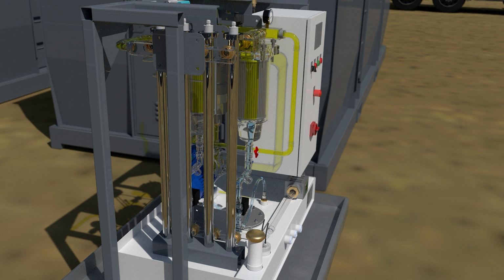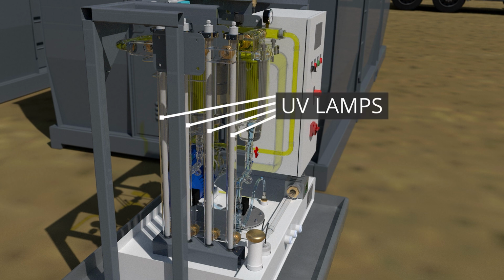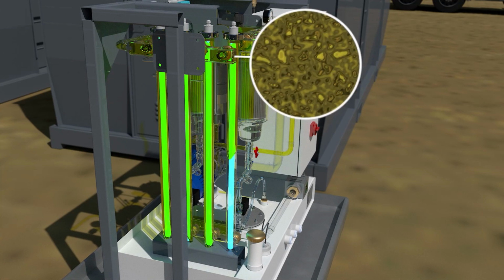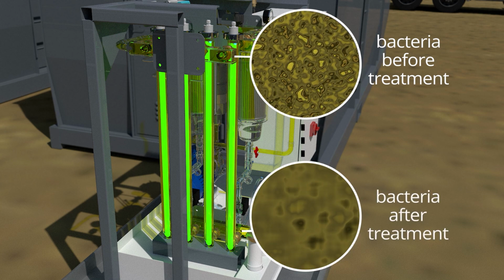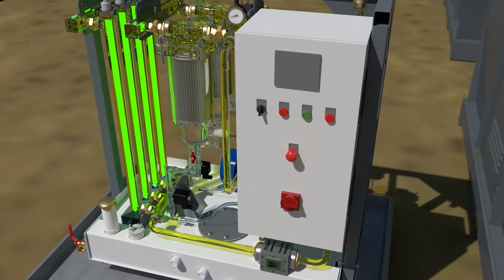To do this, the fuel flows through special treatment tubes equipped with UV lamps. The UV light triggers a photochemical reaction which disturbs the genetic information needed for cell proliferation and metabolism. In this way, the microorganisms are deactivated and rendered harmless. At the end, the clean, disinfected and filtered fuel is returned to the tank via the system outlet.